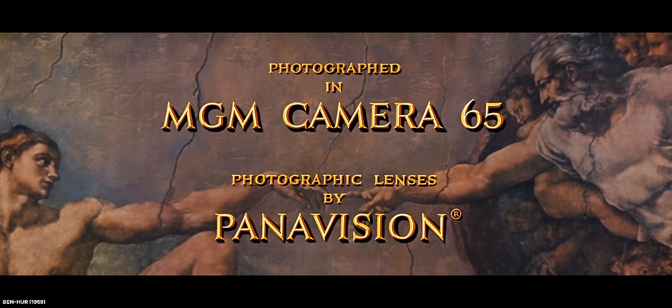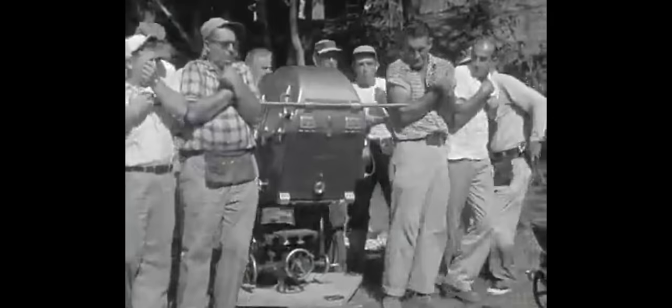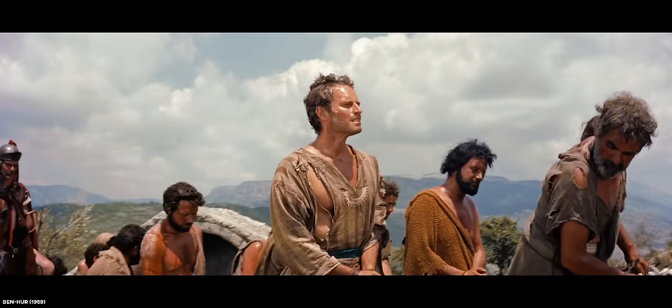Besides TOD-AO, MGM Studios approached Panavision to develop a 70mm film setup in the 1950s as well. The Panavision system used the same 65mm negative and 70mm print stock, but with Panavision-made cameras and lenses. Early on, it was sometimes referred to as MGM 65, but eventually became known as Ultra Panavision. The big difference between TOD-AO and Ultra Panavision was that Ultra Panavision was anamorphic 65mm.